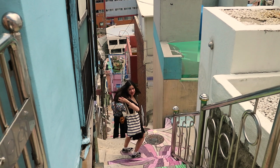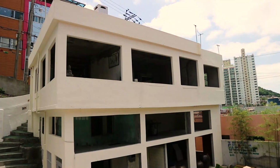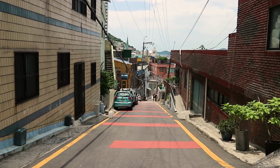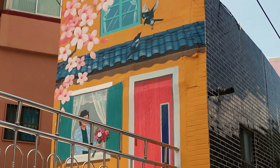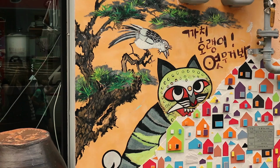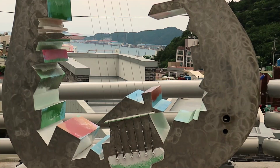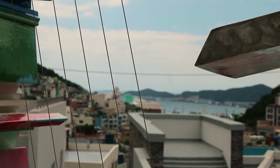We walk down these beautiful stairs called the stairs where you can see the stars because there are so many steps that you get dizzy climbing them up and you start seeing stars. So, as you can see, the village is filled with murals, paintings, and odd-looking houses. If you go to Busan, you must venture in Gamjeon village and bring your camera because it is a very special place with street art, nice cafes, cute shops.